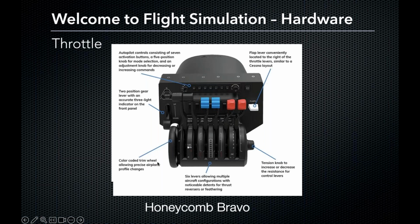And then on the very top of the Honeycomb Bravo, we have the autopilot controls, which I think are very, very valuable if you want to better understand how autopilots transition through different phases of commands, how to activate vertical speed over altitude hold, things of that sort. So this is a really great piece, and financially, I think one that gives you a lot of options. It doesn't stop there. The Honeycomb Bravo is also configurable.